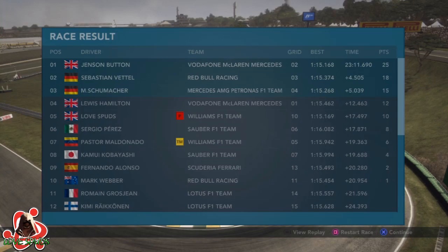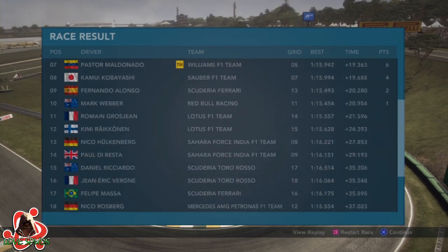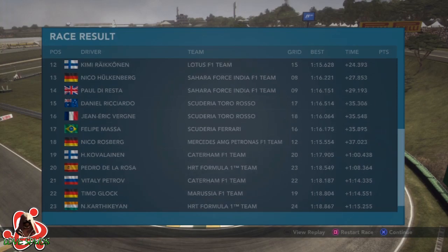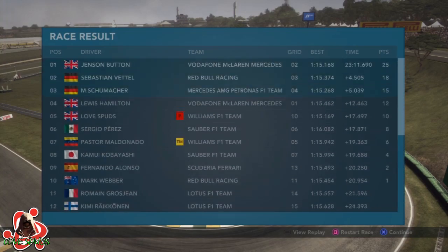But the race result as it stands: Britt on top of the podium, Jenson Button followed by Sebastian Vettel, Schumacher, Lewis Hamilton there. Can't quite see, I missed where Alonso was. Nico Rosberg and Felipe Massa down in 17th and 18th, that's a bit of a shock. Fernando Alonso finished in 9th after all, only getting 2 points, and that is definitely not good enough.